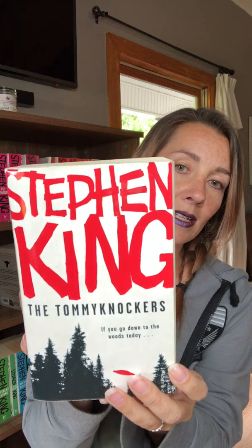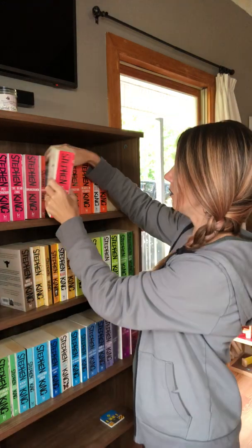The Tommyknockers. This is not too hard to find. There's editions out there, but they're kind of high in price, so just watch for the price drops. This one's just a basic bright red.